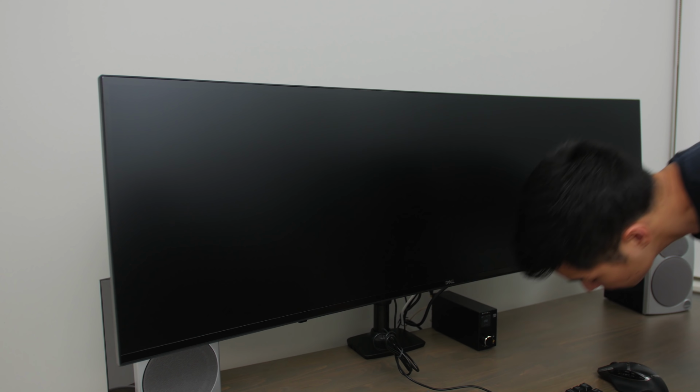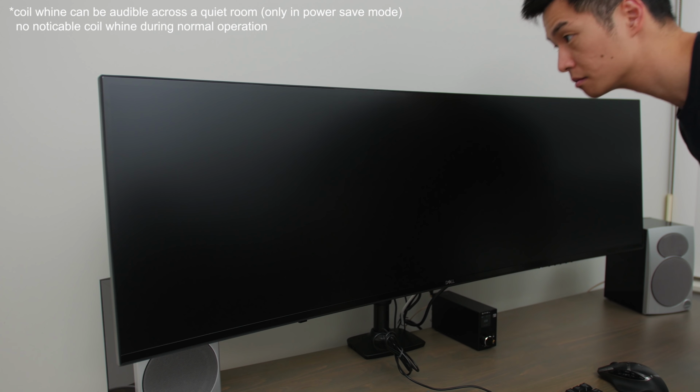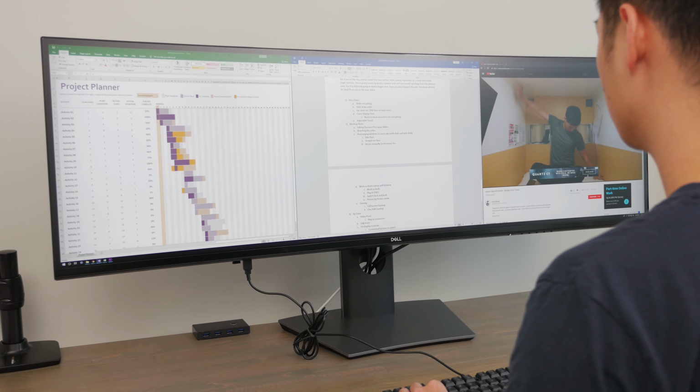This monitor also does produce a little bit of coil whine, but only while in standby mode, so you might need to turn off the display if you sleep in the same room. But in general, it's everything I'd expect from a monitor for great productivity or content creation display.